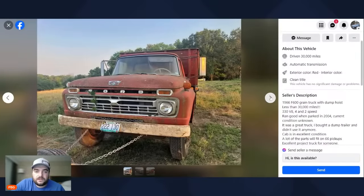59 Impala for $6,500 with a title, or it's a Bel Air, I guess. It's a post, but still, it's worth it. Those cars are very cool.